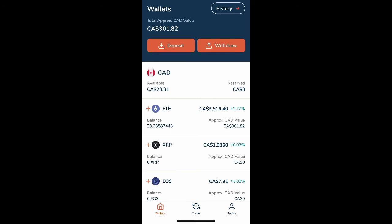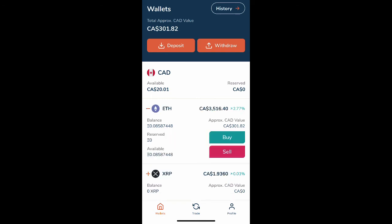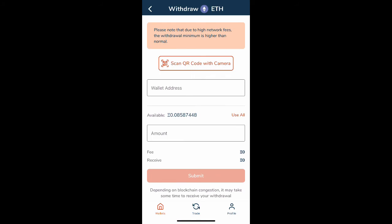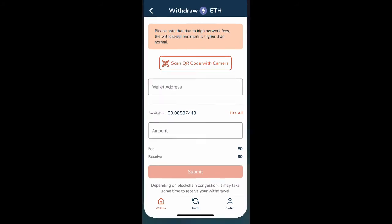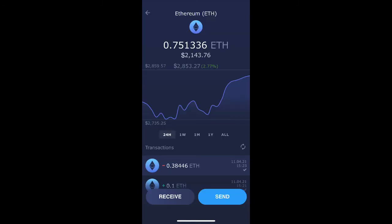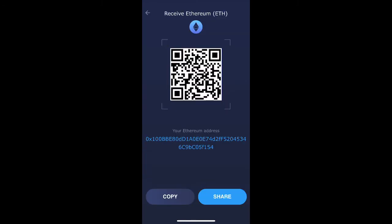So I'm going to tap on the ETH. And I don't even know if I had to tap on the ETH, but I'm going to hit withdrawal. And here I can select the ETH. And it's going to ask for the wallet address. So I will jump over to Atomic Wallet, go into the ETH, tap receive. And so this is the address here.